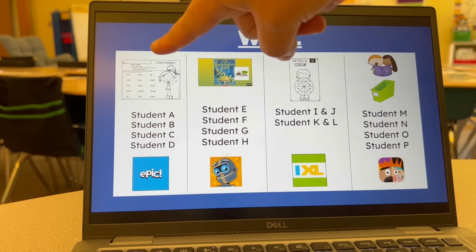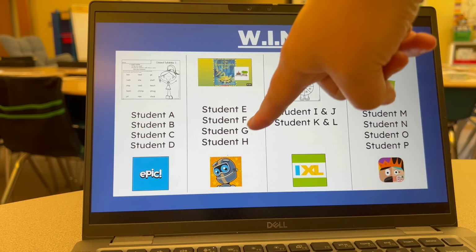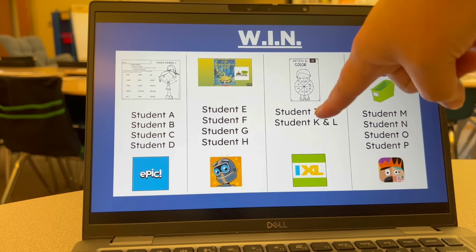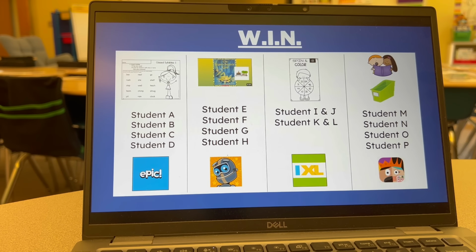So each day, if this is Monday, let's say, on Tuesday, all these students will move here. On Wednesday, that group will move here. Thursday, they'll move here. And they all rotate through, so that way they are completing all 4 WIN centers by the end of the week.